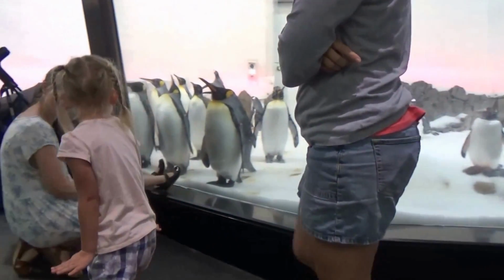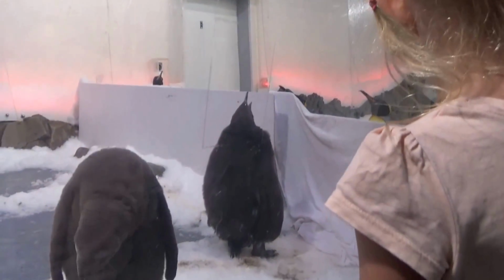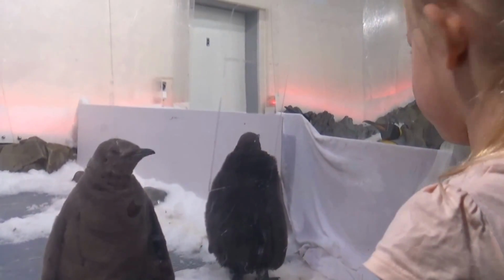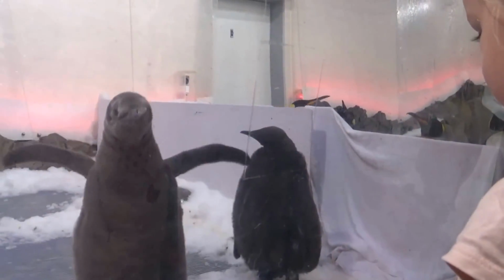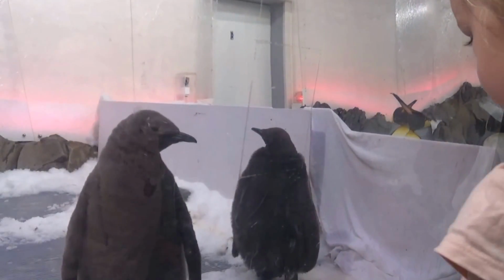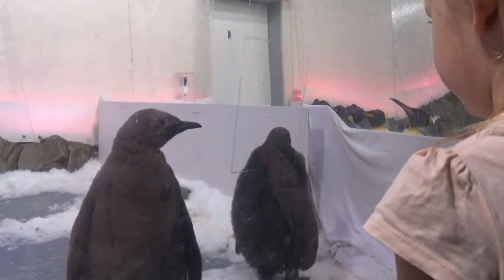The kids will love learning about these penguins, like the little facts they give you. Penguins can breathe salt water, and they have a little heat capturing system that allows them to capture 80% of the heat that would normally leave their bodies.